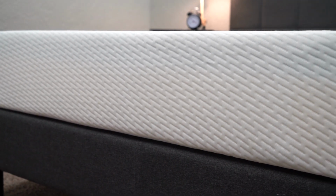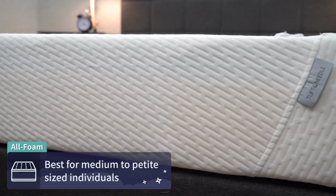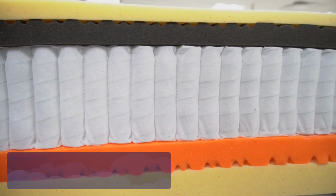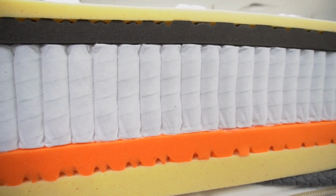So the Saatva Classic is a hybrid bed, and the Tuft and Needle original is an all-foam mattress. So the Tuft and Needle will probably work out best for medium and petite-sized individuals, while the Saatva Classic should be able to withstand and handle all body types right off the bat.